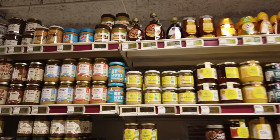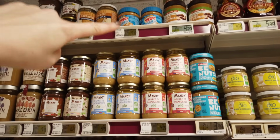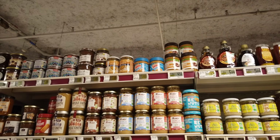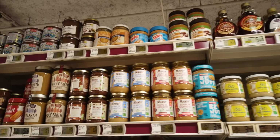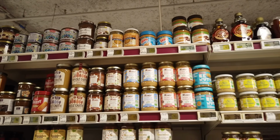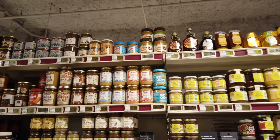And to the left, actually, you'll notice a container of Skippy. When I first came to France, peanut butter was really hard to find, and now, while you won't find 100 varieties, you'll see several varieties of different types of nut butters in mainstream supermarkets like you're seeing here.